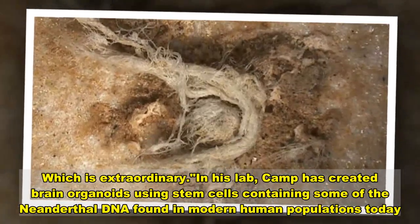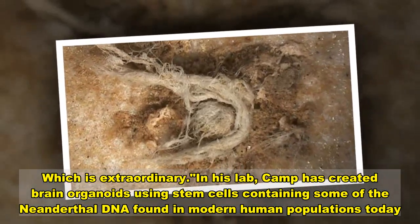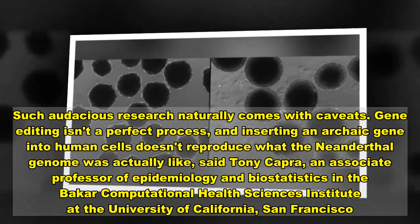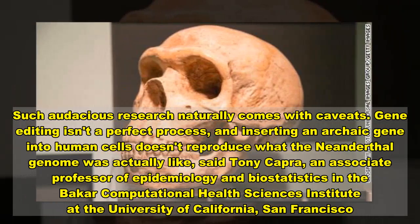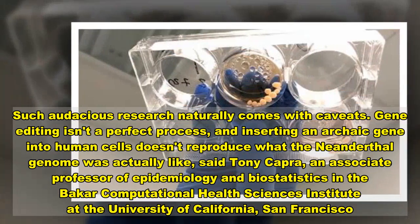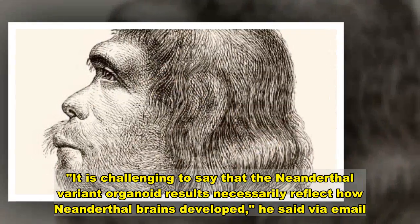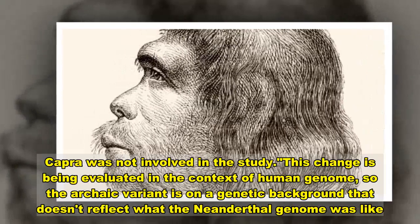In his lab, Camp has created brain organoids using stem cells containing some of the Neanderthal DNA found in modern human populations. Such audacious research naturally comes with caveats. Gene editing isn't a perfect process, and inserting an archaic gene into human cells doesn't reproduce what the Neanderthal genome was actually like, said Tony Capra, an associate professor of epidemiology and biostatistics in the Bakar Computational Health Sciences Institute at the University of California, San Francisco. It is challenging to say that the Neanderthal variant organoid results necessarily reflect how Neanderthal brains developed, he said. Capra was not involved in the study.